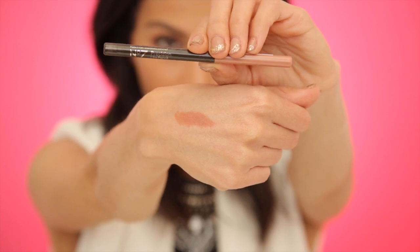It's the kind of nude that you can use to actually enhance the size of your lips if you're looking to overline just a little bit to make them look a little more plump. It's kind of that medium shade that I think would work on a lot of different lip colors, natural lip colors, I guess. But again, velvety soft, just glides on really nicely, and it's got a really nice shade to it.